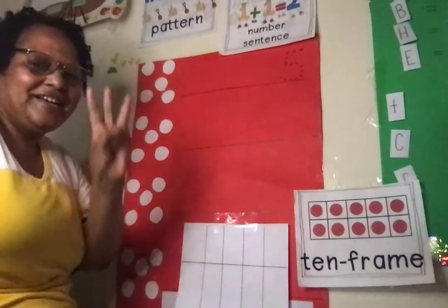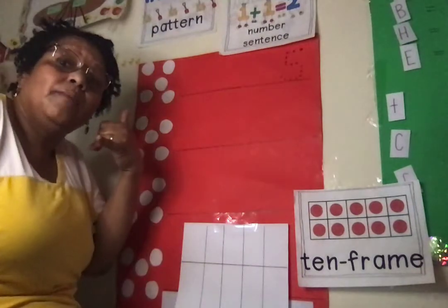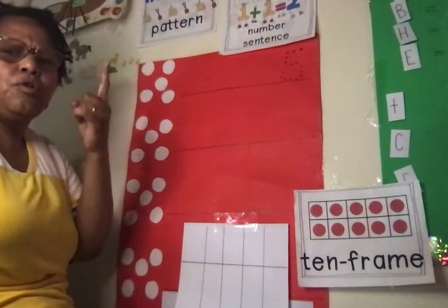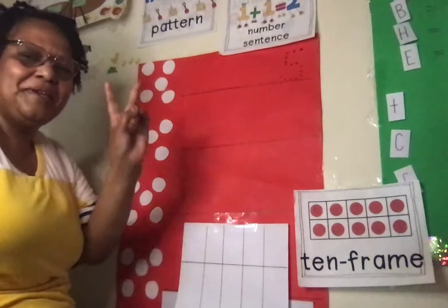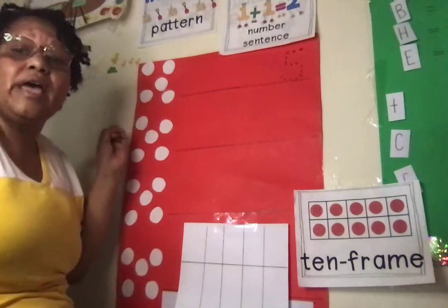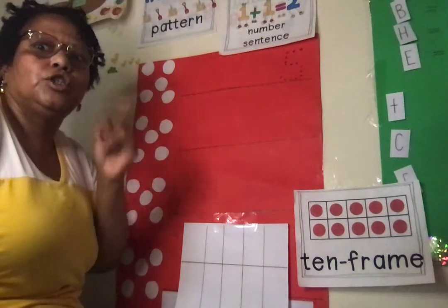3 little monkeys jumping on the bed. One fell off and bumped his head. Mama called the doctor and the doctor said, no more monkeys jumping on the bed. 2 little monkeys jumping on the bed. One fell off and bumped his head. Mama called the doctor and the doctor said, no more monkeys jumping on the bed.